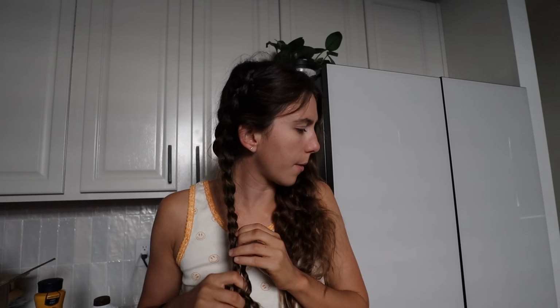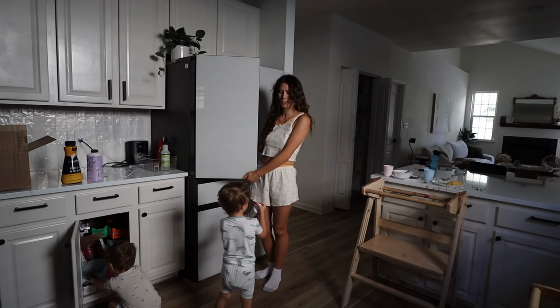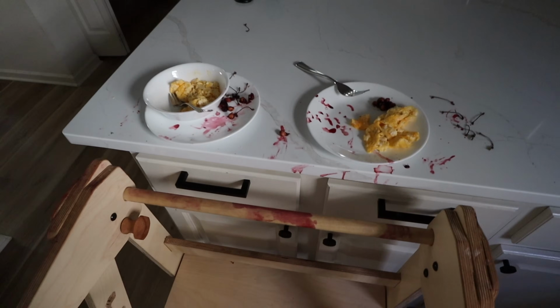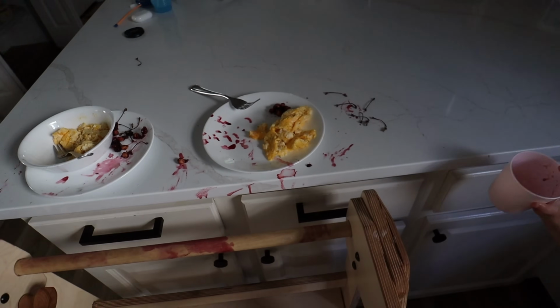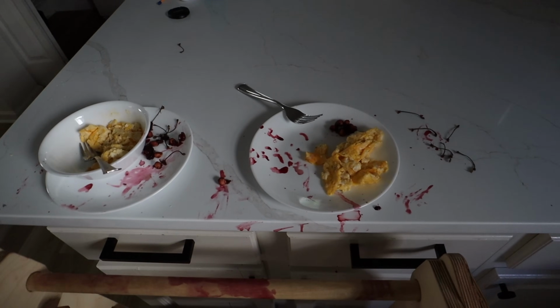Please? No popsicles right now. What is that? It looks like a little crime scene up here with all the cherry juice. They haven't eaten their eggs, but you want more? Yeah. They'll probably come back and nibble on these a little bit more.